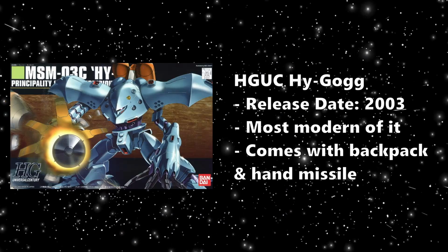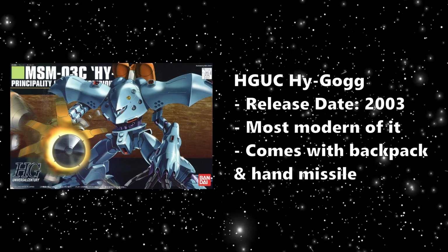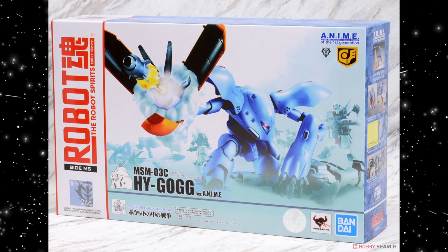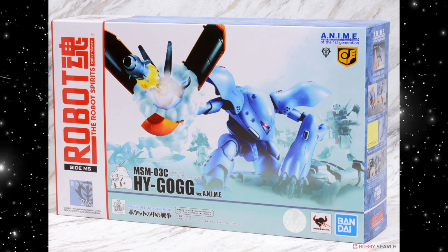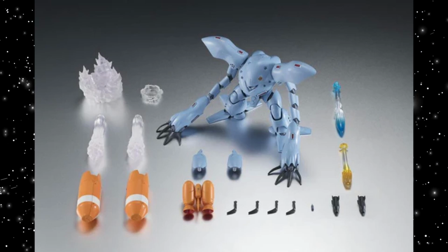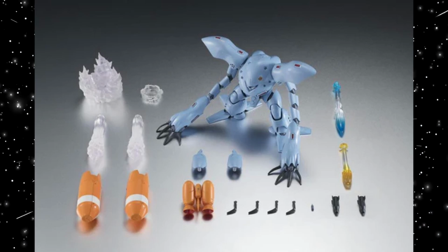Now, for the figure collectors out there, he does have a high grade, and also a Hobby Damashi anime figure, which I've heard is beautiful. And if you like this line of figures, get this guy, or if you just like the Hygogg in general, I heard it is beautiful.